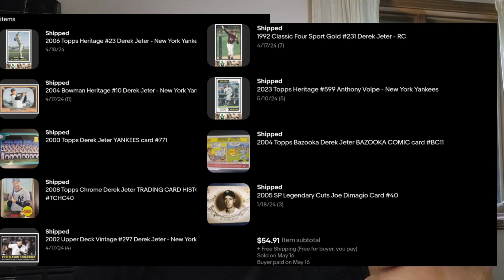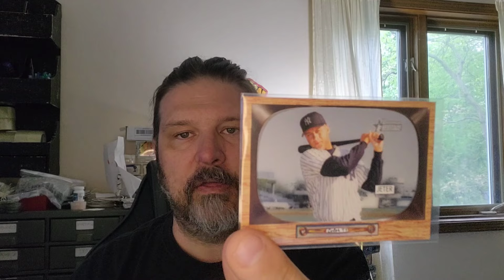Nice 9-card baseball Yankees order here for $54.91. We've got a Topps Heritage Anthony Volpe rookie card. Another Topps Heritage, I think this is from 2006 Topps Heritage, Derek Jeter, love that. Great look. 2004, excuse me, Topps Heritage Jeter, I think these were from '55 Topps with the old school TV frame there.